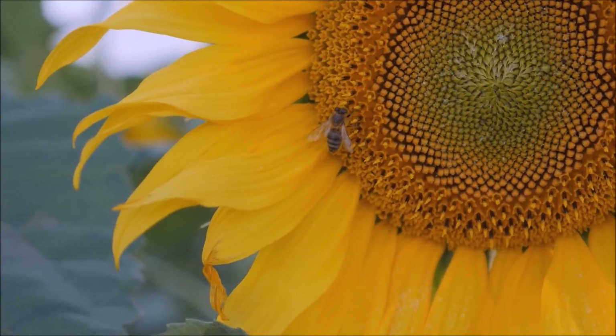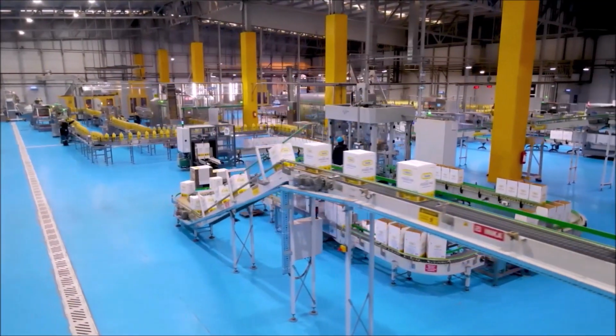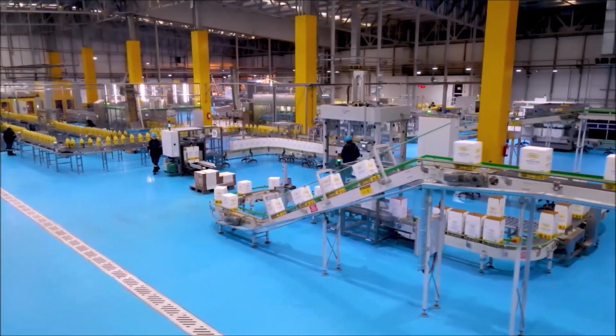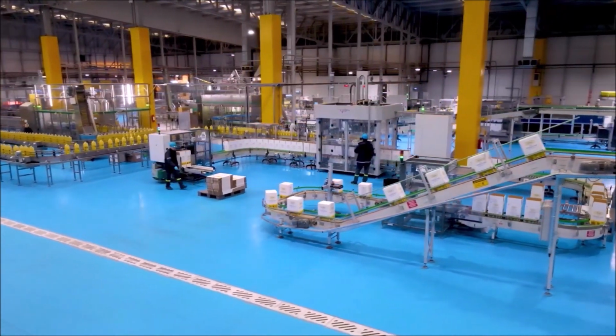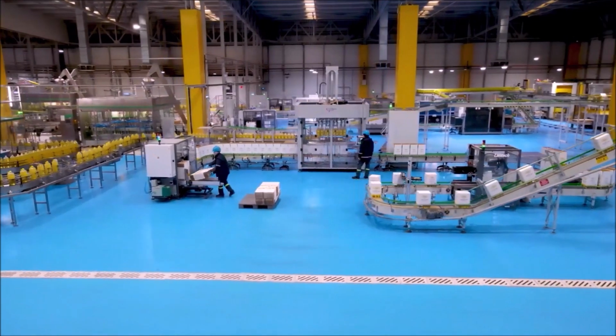Now you will see a huge and modern factory from Turkey producing sunflower oil with a capacity of 1,500 tons a day. The company Rika Oil was established in 2010 with the latest technology. Enjoy the bottle filling lines, packaging lines, and see how all the process is automated.